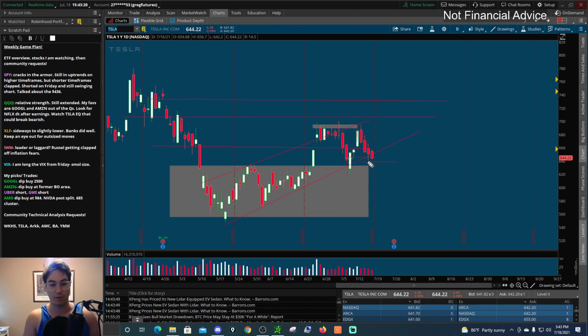So what we're looking at here is an equilibrium. We have our low, high. We're expecting a higher low because of the size of this bounce. Maybe it doesn't come, but we'd expect a higher low. And then now I'd be expecting a lower high because of the size of this sell-off.